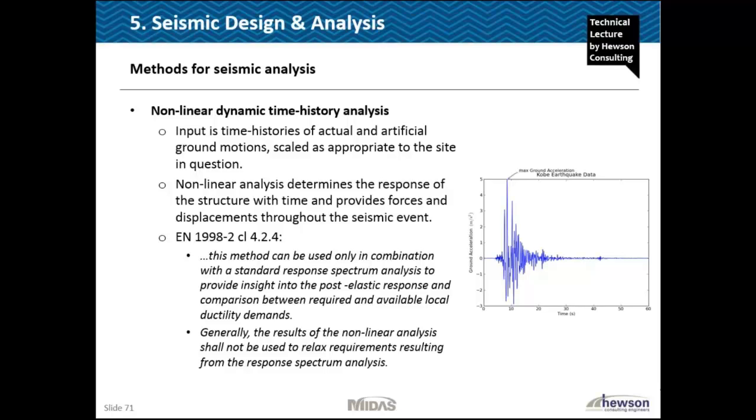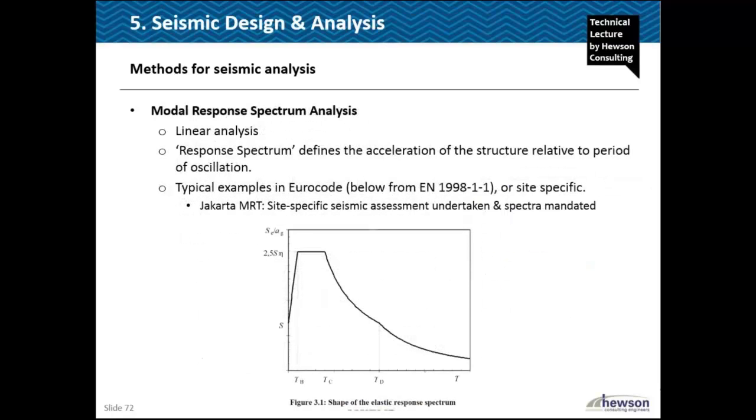And that leads us on to this middle approach, the standard approach, I would say, the one that's most commonly used, which is a modal response spectrum analysis. This is a linear analysis, so it's a simplified assessment. But the input is a response spectrum, which is a relationship for a given area of seismicity of the acceleration of the structure relative to the modal period of oscillation. The example at the bottom is a response spectrum from the Eurocode, but on Jakarta MRT, a site-specific seismic assessment was undertaken.